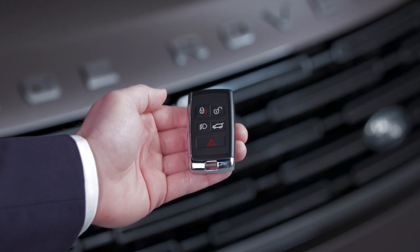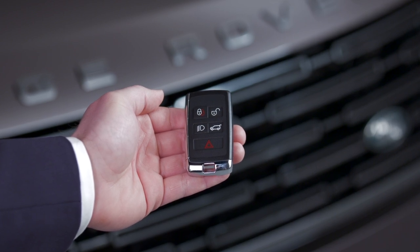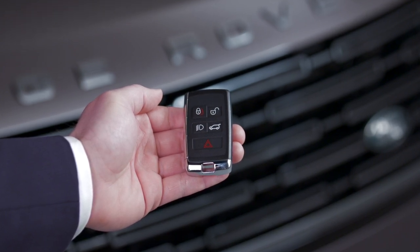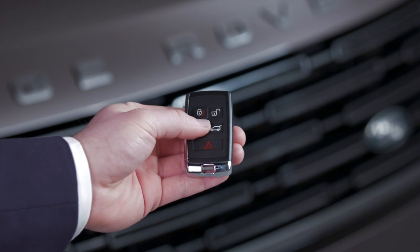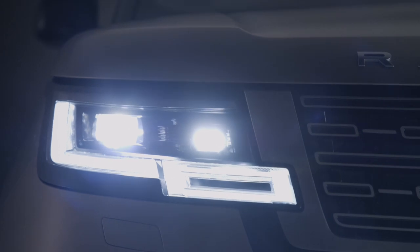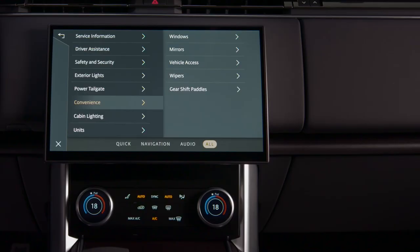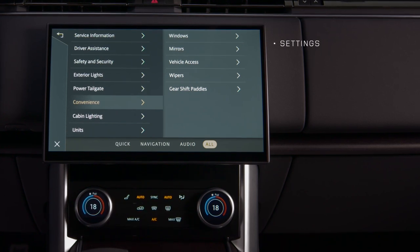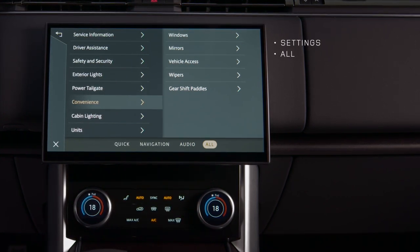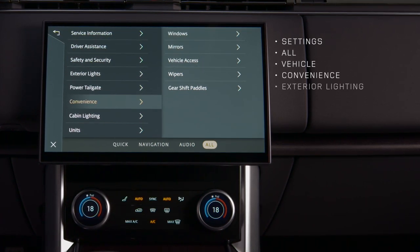Next, there is a handy button to trigger the lights. So if you are approaching the car in the dark or simply trying to find it in a dark car park, this will switch the lights on. By default, they will stay on for 30 seconds. This can be extended up to 4 minutes using Settings, All, Vehicle, Convenience, and then Exterior Lighting.